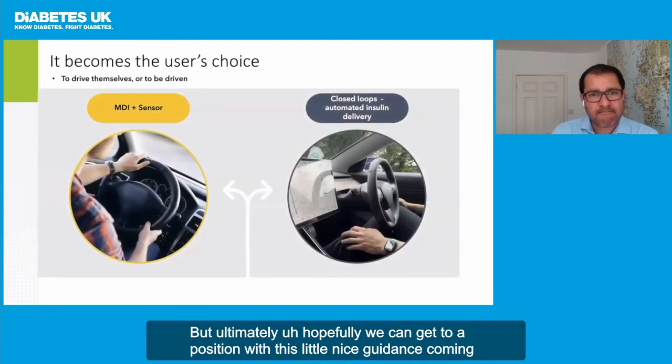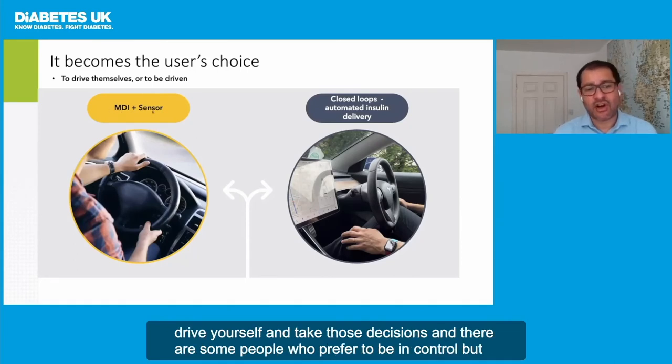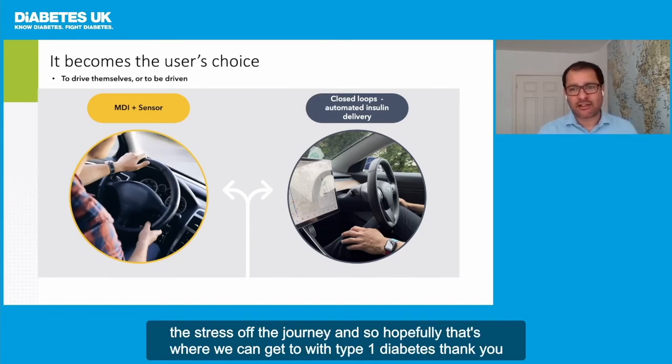But ultimately, hopefully we can get to a position with this nice guidance coming through next year where it's your choice. You can either use a pump or injections and drive yourself and take those decisions. There are some people who prefer to be in control, but there is also the option of going on to closed loop. That's a picture of me driving home, letting the car do the driving and sitting back and listening to a podcast, taking the ease and the stress off the journey. And so hopefully that's where we can get to with type 1 diabetes.